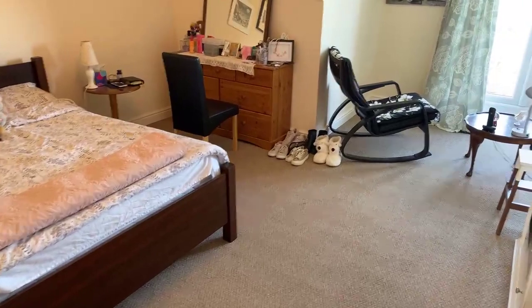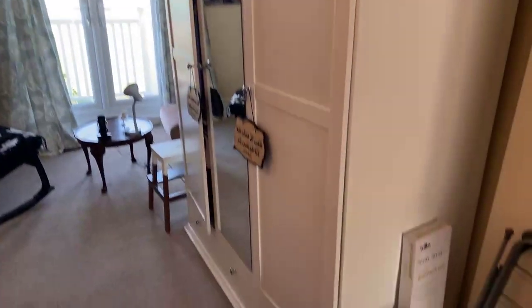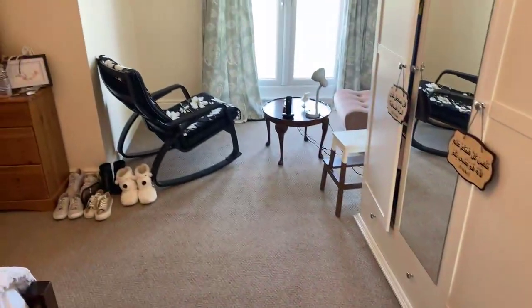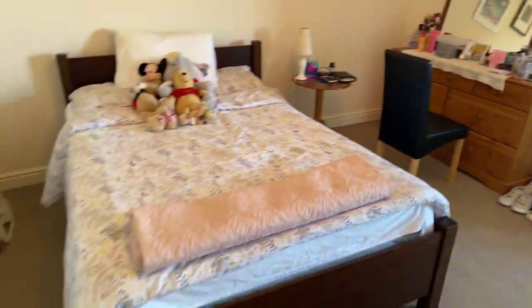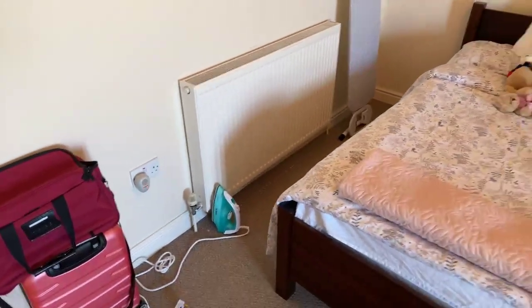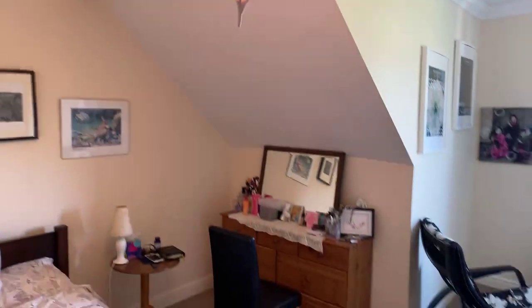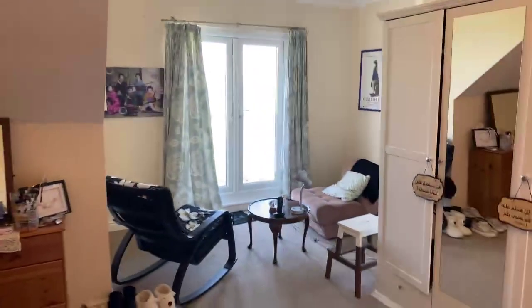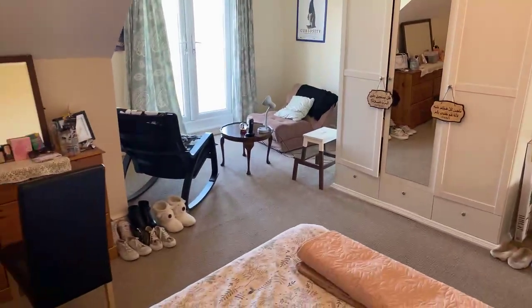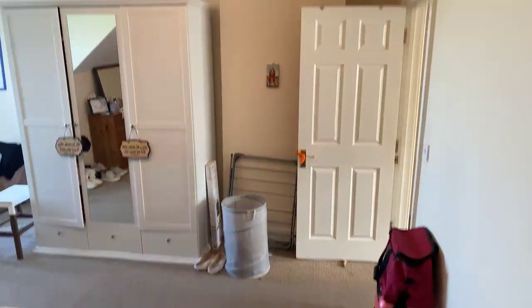All the smaller items are the current tenants. So you've got a good size wardrobe with chairs around there, and then a double bed just here. Radiator to the bed there. You can see it's actually got quite high ceilings in this room, with a nice little nook in the corner there as well. So that takes you onto the balcony.